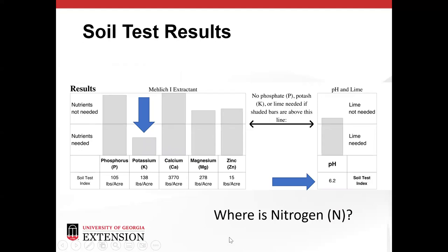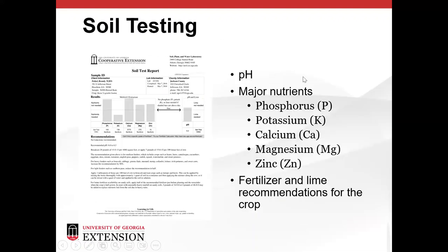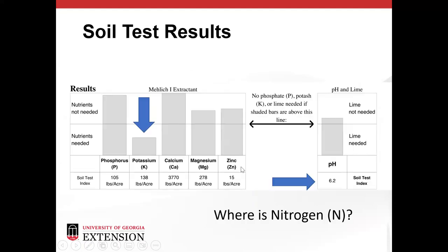What I want to draw your attention to here is pH. It says 6.2, and they make it really easy. They say you don't need lime, or you do need lime. Here you can see, teeny tiny, I said it's a home vegetable garden. Depending on the crop, that can change. You can request on a sample for them to run different crops for you.